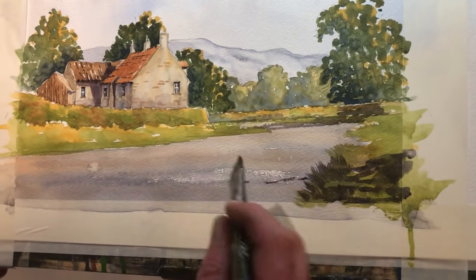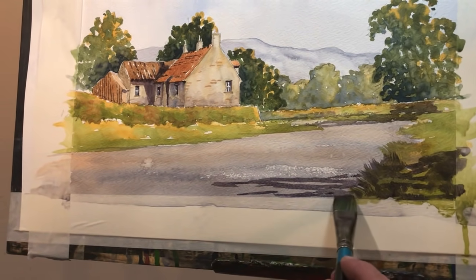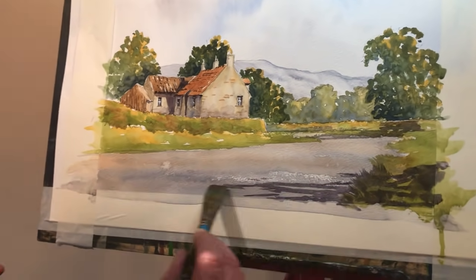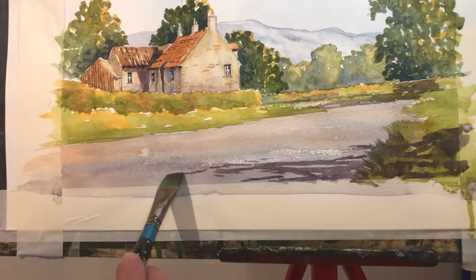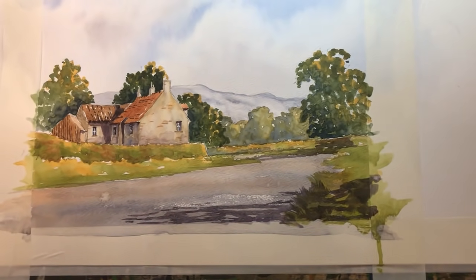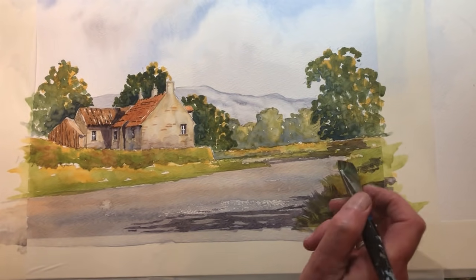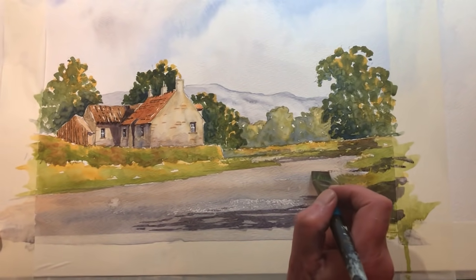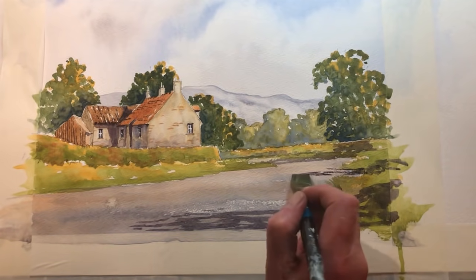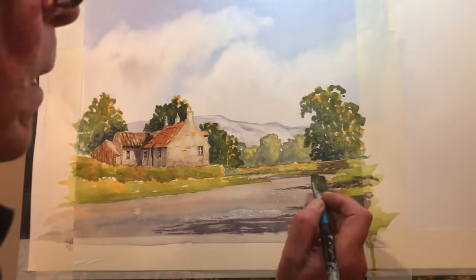Now bring that across onto the road, leaving undercolour showing through. So you're getting more of a dappled shadow. And bring that across even more. Shall we have another tree there, out of shot? I think we will. Again, bring it down. Onto the lumps. And then across the road. And there we go.